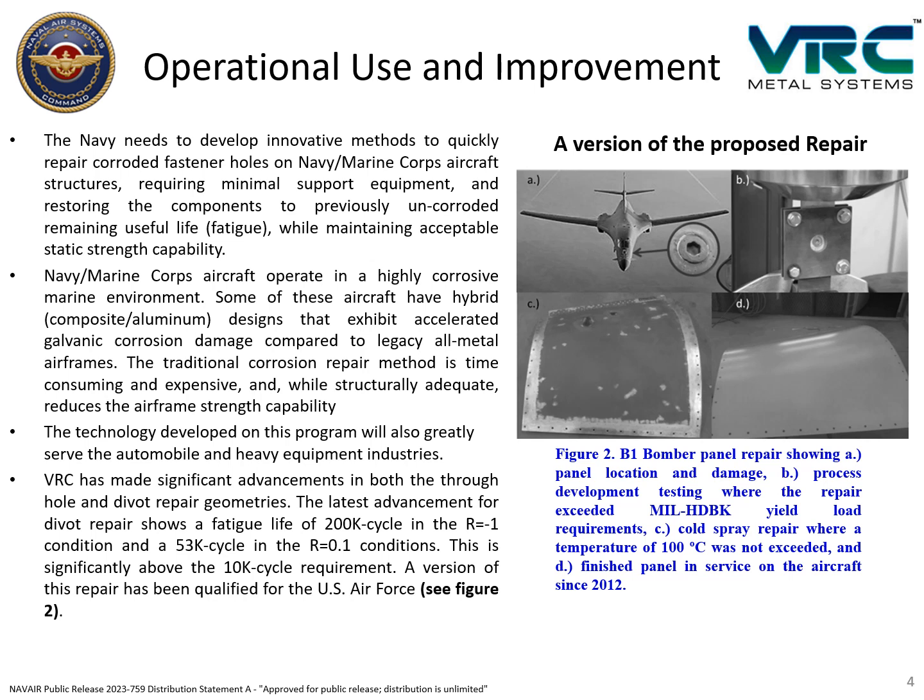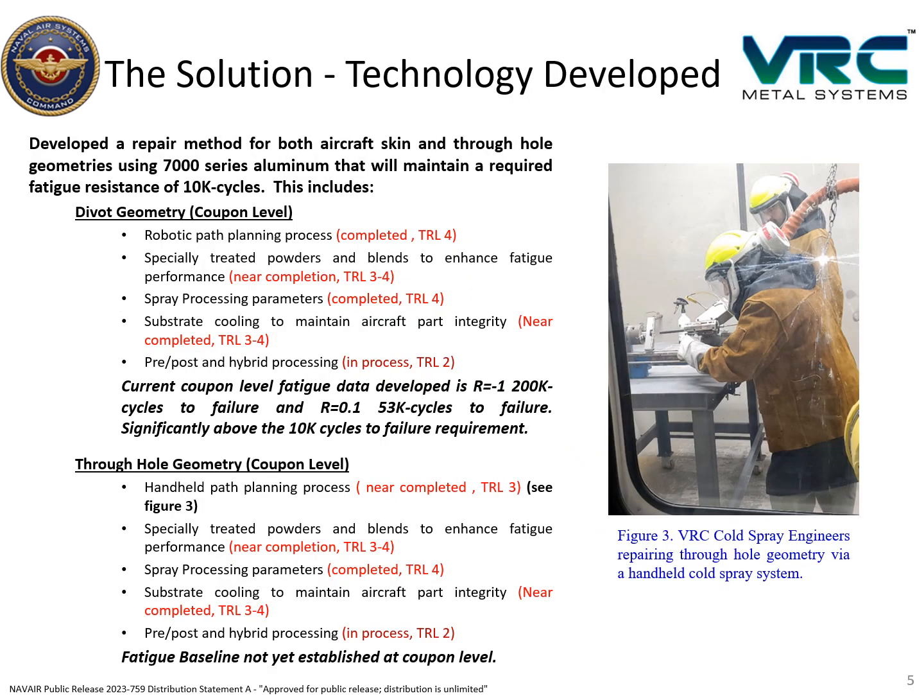The original repair for this panel was approximately $150,000 with an 18-month lead time. The cold spray repair was approximately $20,000 with only a 2-week lead time. For this work, VRC developed a repair method for both aircraft skin and through hole geometries using 7000 series aluminum that will maintain a required fatigue resistance of 10,000 cycles.